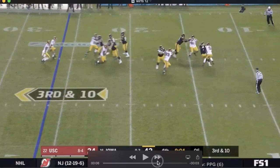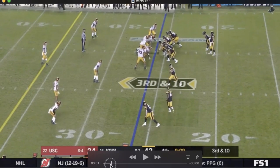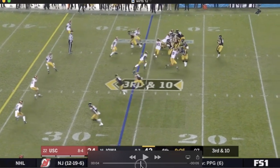And this is why I like Andrew Thomas and Jedrick Wills over Tristan Wirfs. I think Wirfs is a fine prospect. He should be a good tackle in the NFL one day, but when you're talking about guys that are more consistent and just have better technique, I think Andrew Thomas right now and of course Jedrick Wills are a little better.